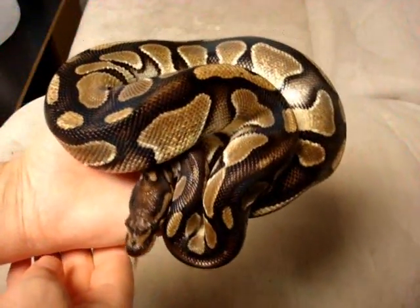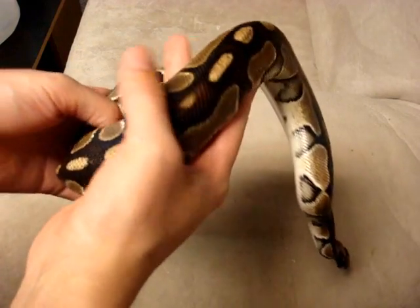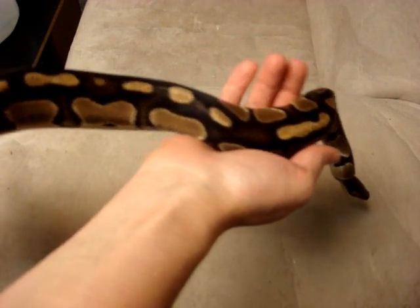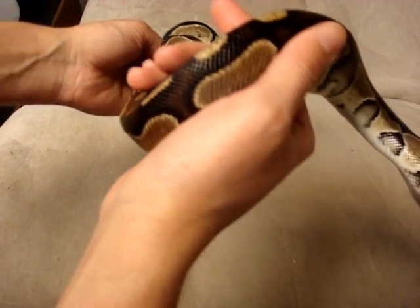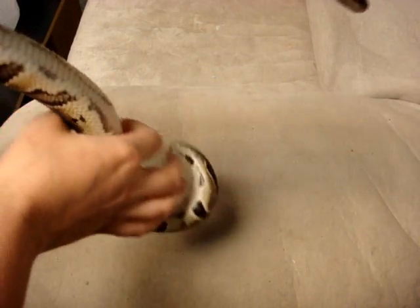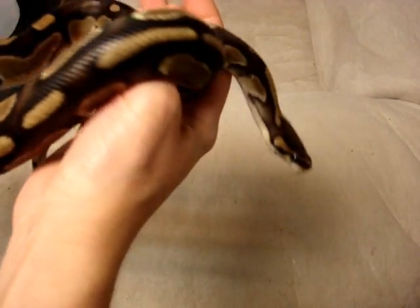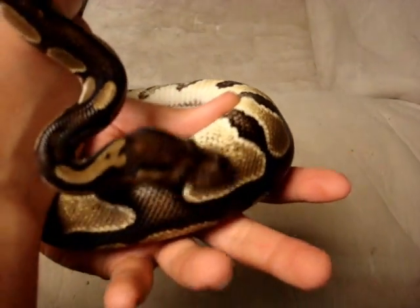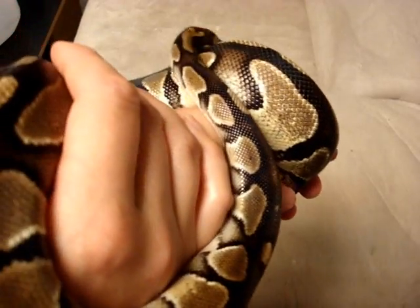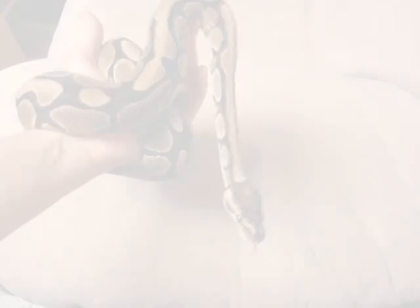This is Sunset. She is a female ball python. I think she's just absolutely beautiful. She has a lot of dark coloring on her. Lots and lots of black. I've always just thought she was phenomenal. Look how beautiful she is. She is so pretty. I love Miss Sunset. She's pretty hyper today. Look at the white flames on her side. She's really pretty.